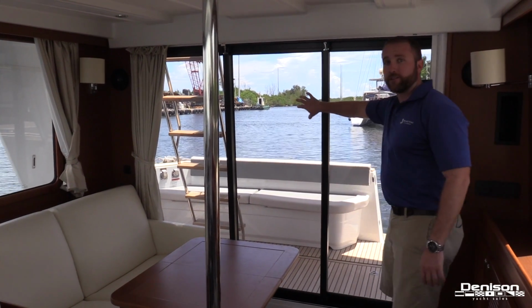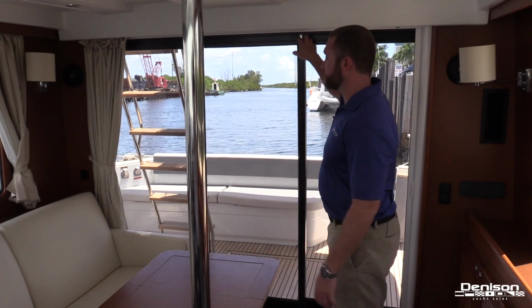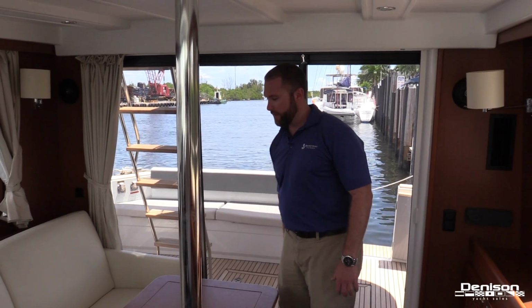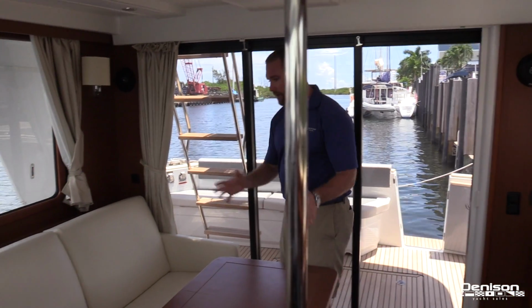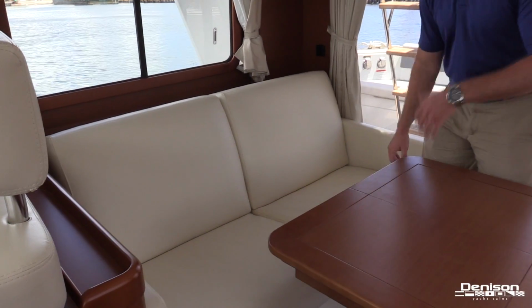On the aft section of the salon are the sliding glass doors, three different doors here. You also have levers above that allow you to open up the sliding glass doors all the way. On the starboard side of the salon is your sofa and pull-out bed.